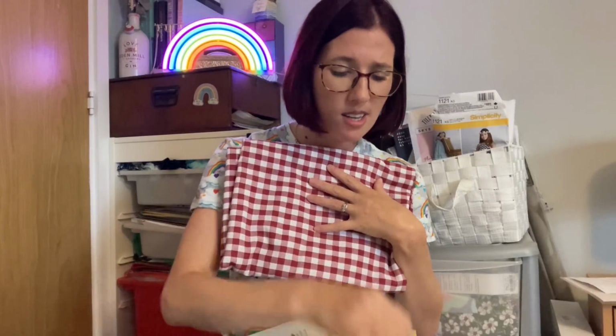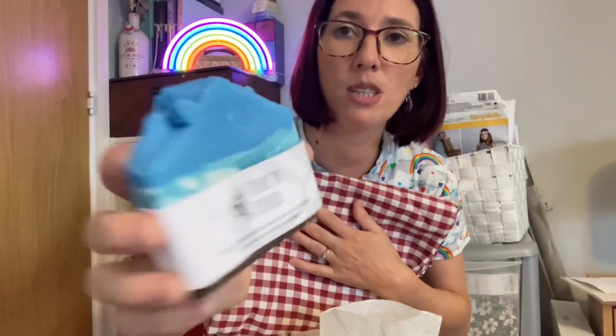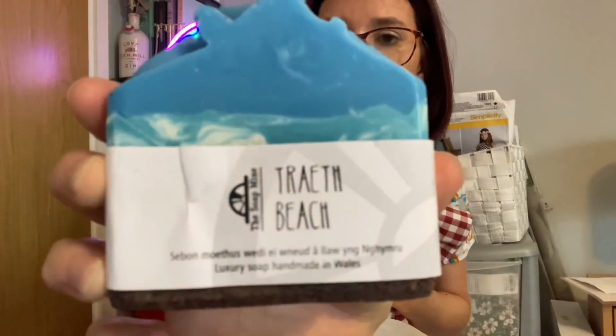Thank you for my gorgeous earrings. And then she also popped in some soap, which smells incredible. So it's Welsh soap, luxury soap handmade in Wales. I'm not going to attempt to say what that is, but hopefully you can read it.